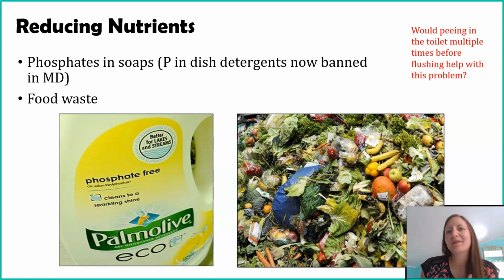Peeing in it multiple times is not going to change the waste amount. It just changes how much waste goes into the system at once. And your wastewater treatment system probably has thousands upon thousands of people, so whether you do it all at once or a few hours apart probably doesn't matter. It does make an impact with water consumption, but we're going to talk about that in a little bit.